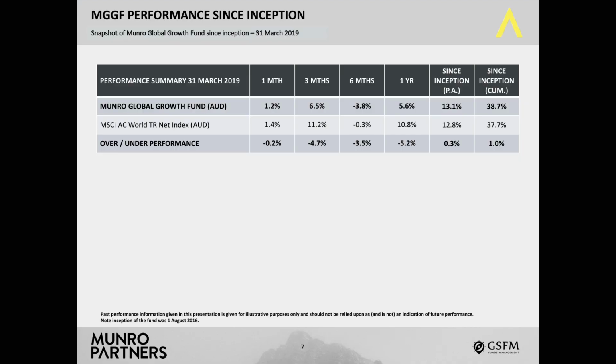Moving on to fund performance since inception. As you can see here, in the short term, there has been some relative drag versus the index, but importantly, absolute returns have been preserved.